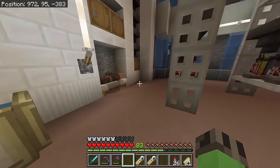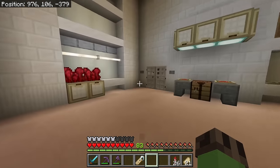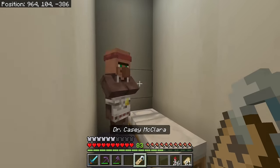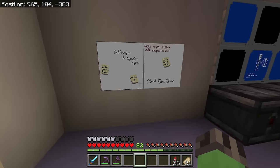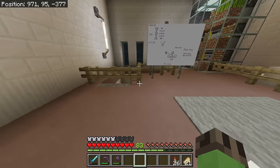See all these little things? It's so annoying. Angel, glad to have you back. I would have someone up here, but it would just cause so many issues as well. Maybe we can in the future. Doc, you in here? Good. My arm's still hurting, so I might come back for another surgery. I'll put a sticky note on here. Dallas, arm, 9 a.m. Okay, well, we aren't done yet, so let me go back home.